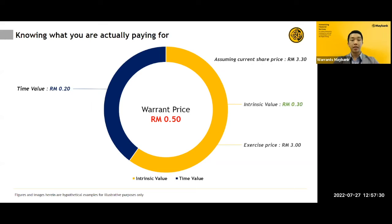And in this case, it is 50 cents, subtracting 30 cents, and you end up with 20 cents. So time value is also known as the premium. It is the amount an investor would pay for time. Longer dated structured warrants have more time value as they possess a greater amount of time to expiry.